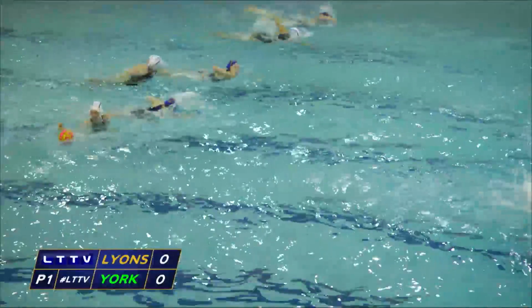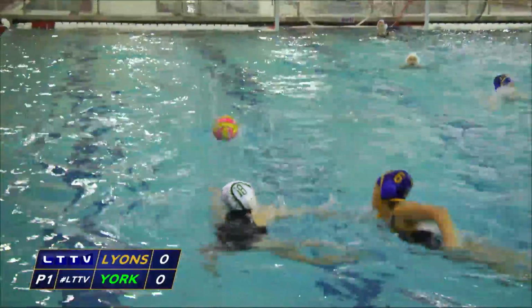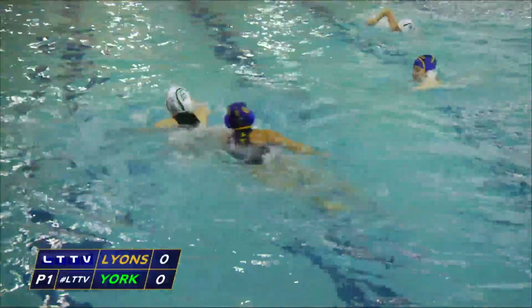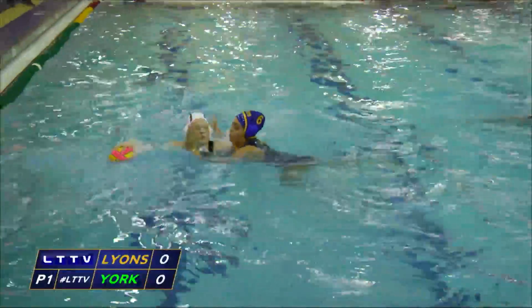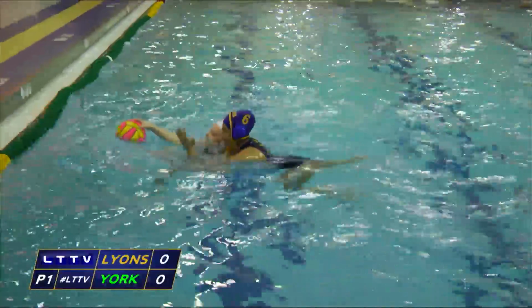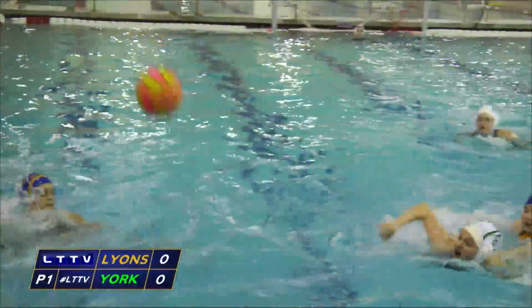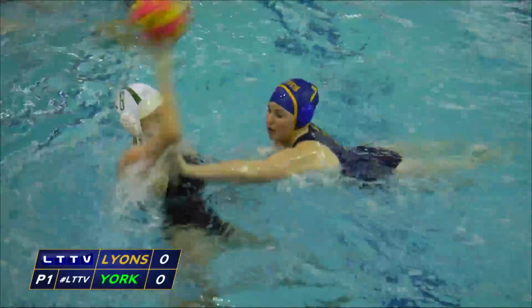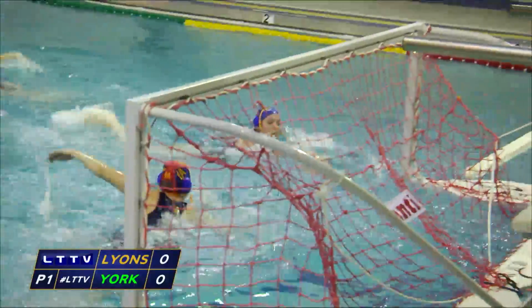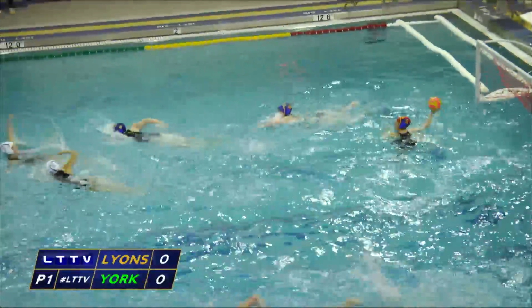And they're going to give York possession here. A little bit of a penalty. York has it now at almost the bottom right corner. York has it. There's a little cross crease there. That didn't quite work. LT with it.